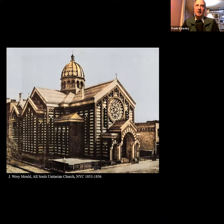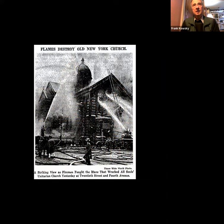It introduced the Italian colorful patterning of architecture in high Victorian Gothic design, and revolutionized American architecture at the time. Unfortunately, it did not survive beyond the 1930s, but its destruction was one of the great losses in modern American architecture. Well, the church did put Mould's name in front of the public.